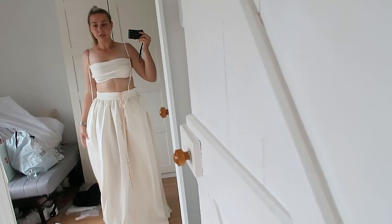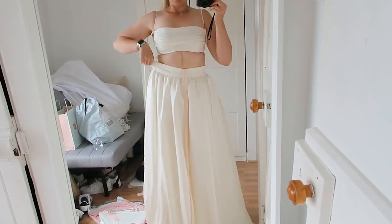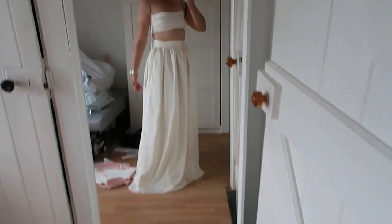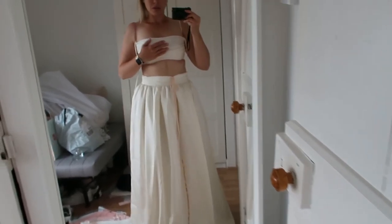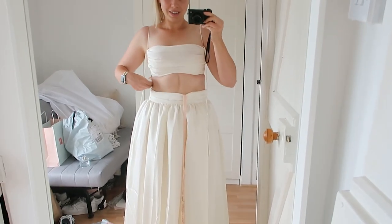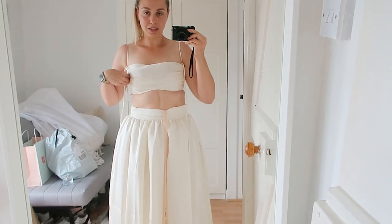Okay, so this is the skirt and top that go together. The skirt is really big, but I get away with it. It's the length of it for me though. I don't even know if that's too long. Now, I don't have heels on though, so it might actually be perfect. But oh my god, the top is way too small. Look, everything's just gaping out. It's making me look fatter. It's not flattering, because it's definitely two sizes too small.